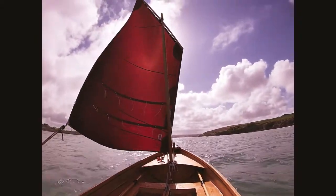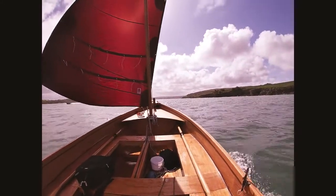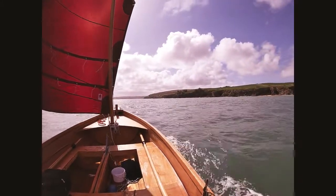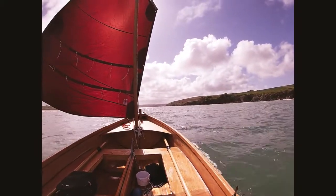Woohoo! Here we go. Look at that beautiful shoreline. All good.